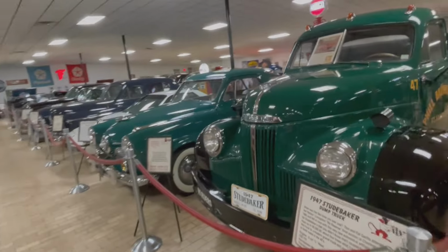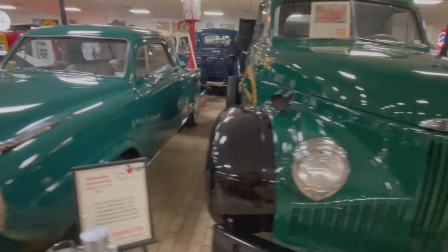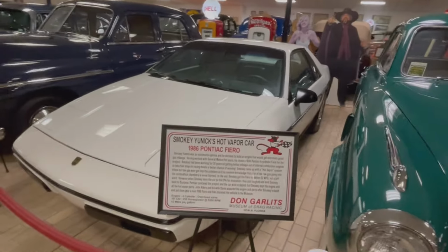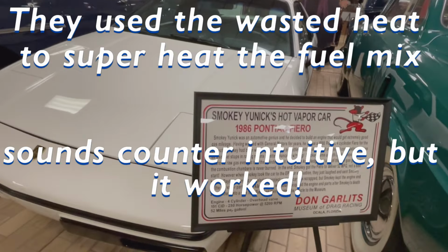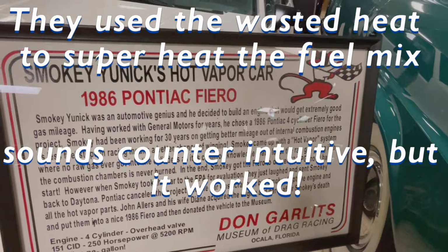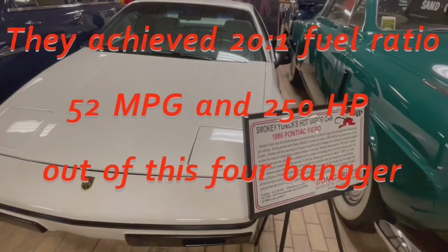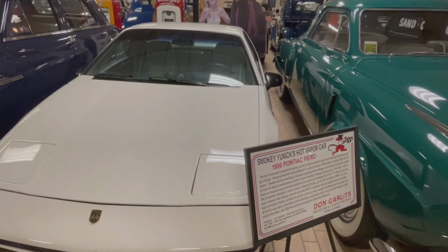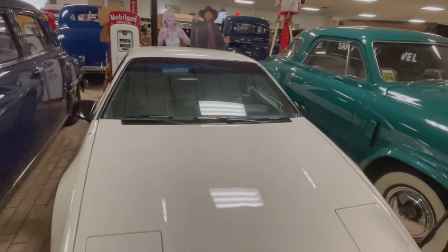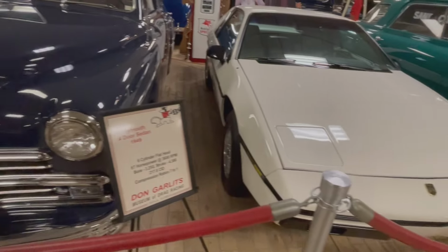Oh yes, we have it all. From Studebaker dump truck, Studebaker Commander, Smokey Yunick's hot vapor car. Yeah, Smokey was a tinkerer, just like Don Garlits was. And by far, this is the newest car here. 84 Fiero, 86 actually. Yeah, it's a good car. It's a piece of junk. So you get all that stuff and put some other engine in it.